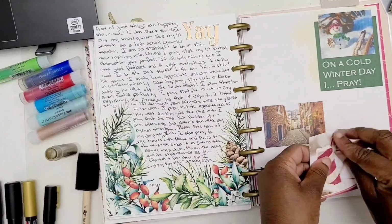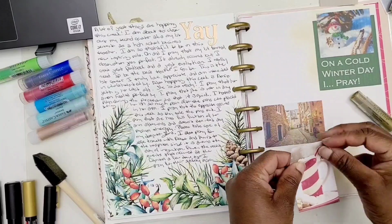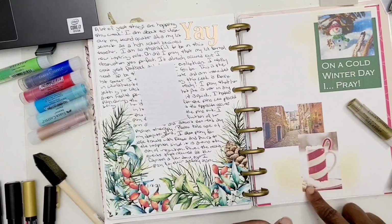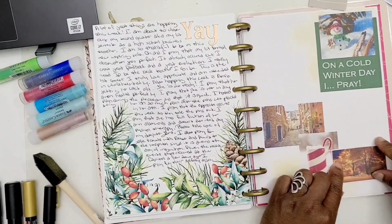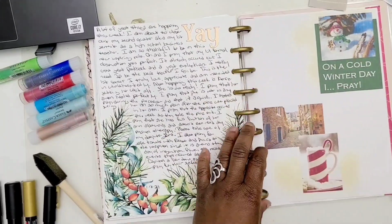So I'm going here, and the first thing I laid down was the gold gelato, and then "on a cold winter day I pray." I love opening up my journal in the winter and sitting in front of the fire, or sitting in my bed, to be honest, sometimes, and journaling out my prayers. So that's where the thought for that particular sticker came from.